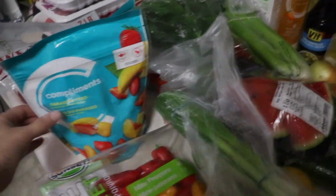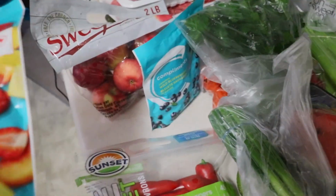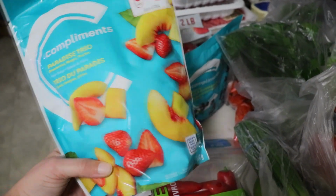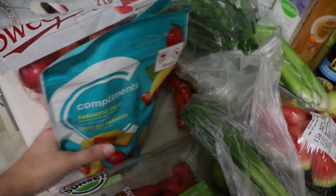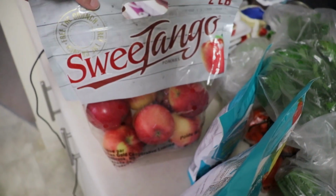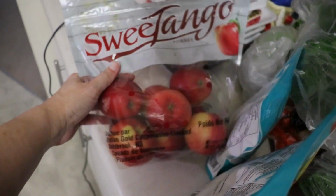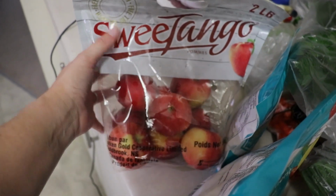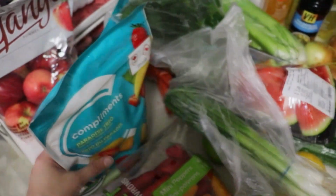Okay, more produce. So I bought some frozen blueberries and then some frozen strawberries, peaches, and mangoes. I'm gonna set up some smoothie packets. Bought a bag of little tiny apples, and I've never heard of these ones before, sweet tangos, but they are the perfect size for my 4-year-old because he loves apples, so picked those up for him.